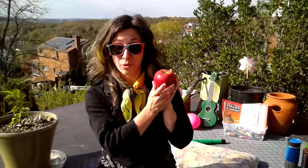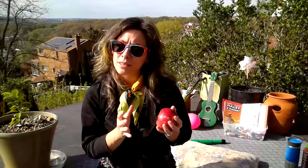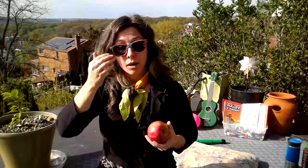Well, I know what I want to do with this apple. I want to eat it. For me, it would help me survive because it's a source of food. It's not really the job of the apple, though, is it? Does the apple have a job? Well, you could say that the apple's job is to fall to the ground, decompose in the soil, and grow into a new apple tree. That's a little bit of a different job.